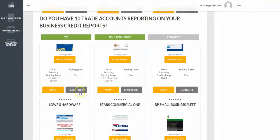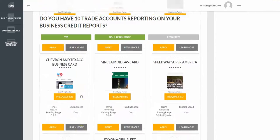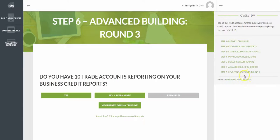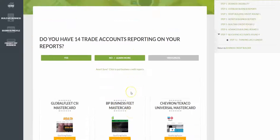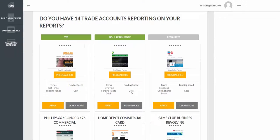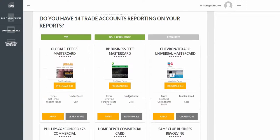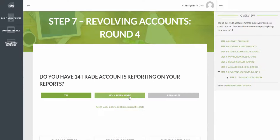Approval limits on business credit accounts are typically 10 to 100 times higher than that with consumer credit, so it's common to receive approvals of $5,000, $10,000, or even higher very quickly. And with the Business Finance Suite, you get access to the most cutting-edge technology available for business credit building. Plus, you receive concierge coaching from our certified business advisor team who helps you each step of the way. Plus, you can obtain business loans and credit lines through our vast network of lenders and investors.